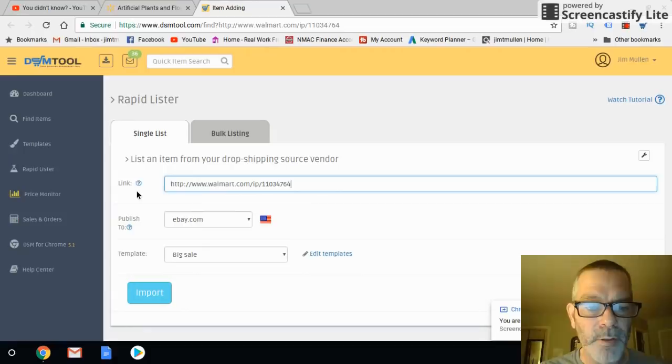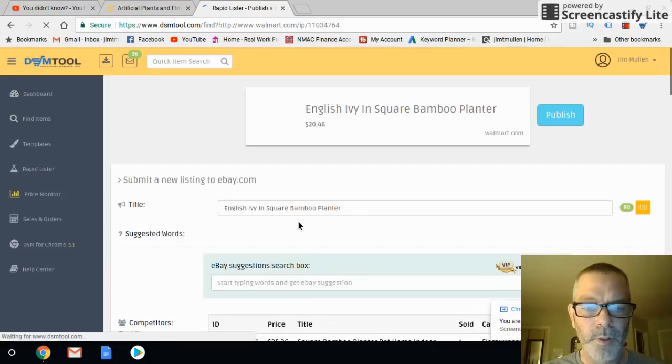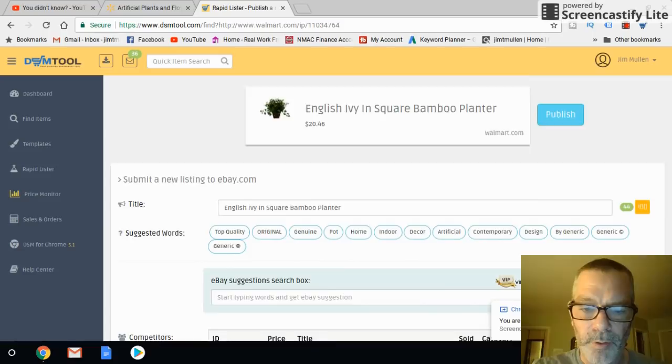Okay, again, this is the DSM tool. So this is the Walmart link. This is my eBay store link. And this is the template for my listing. I'm going to import it. Okay. Now we're going to look at the title. We're going to optimize the title. So, square bamboo planter. Okay.